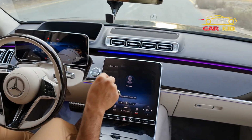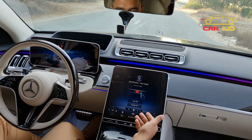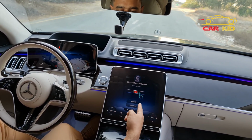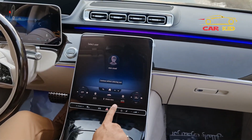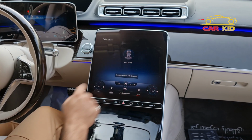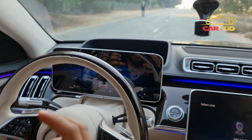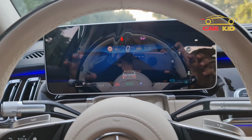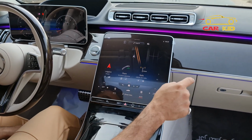So in the infotainment screen here, this big screen, there are 3 ways that you can log in. You got your own account. You can log in by entering the PIN here, or you can log in with the fingerprint. And the third way is this gauge cluster having cameras here, so you can log in with the face lock and the voice lock.